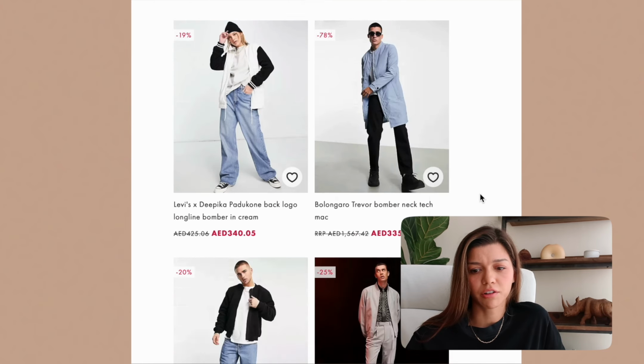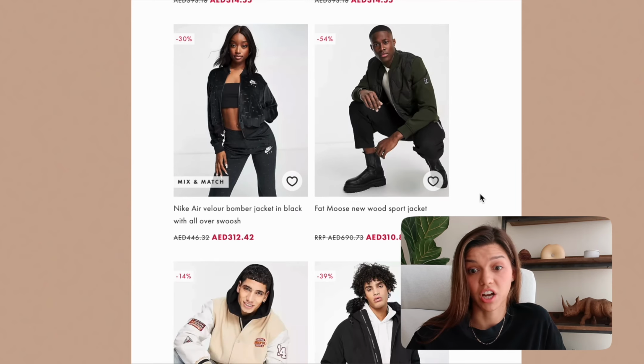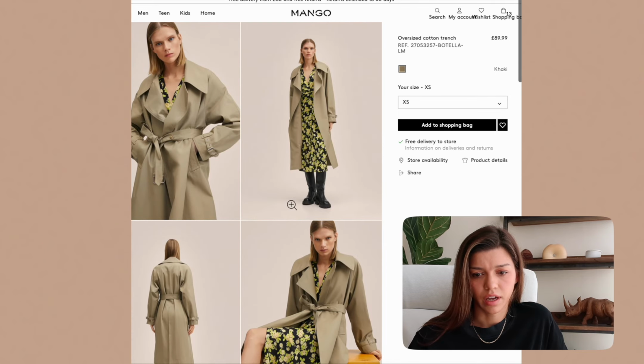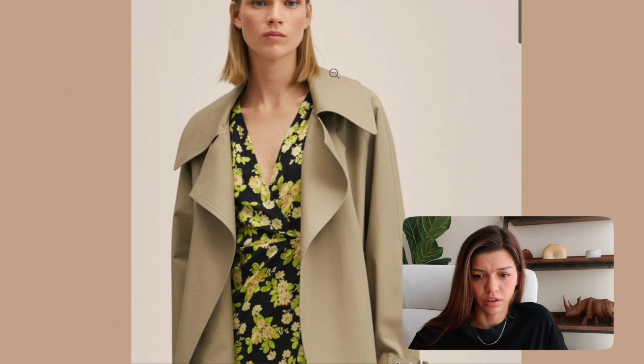And yeah, check out the Vestiaire. You can even type silk bomber jacket. I think I found a really amazing option. I don't see anything good here. Sorry, ASOS, so here's a trench coat. With the trench coat, we might have better luck here. Yeah, the trench coat. This is a very classy trench coat. It's made in cotton. You can see that it has a good label.